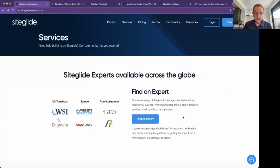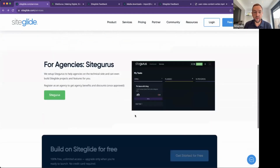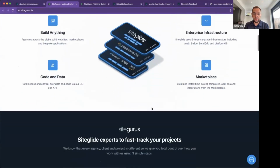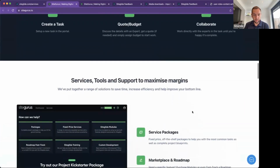What we've also done is after that, it sort of says if you're an agency, then see below, and we've just linked off to Sitegurus. So we're trying to really split the two and make sure that Sitegurus is clearly positioned for agencies to get some additional help. And hopefully that does enough there. If you click that, it'll take you to a new homepage that we've got. And just more information on the platform and the service, and the UI has changed quite a bit, which I'll show you in a minute.